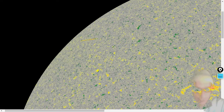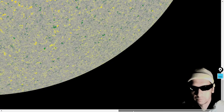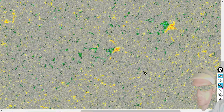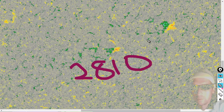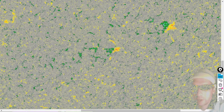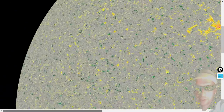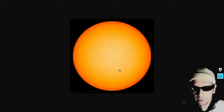Last but not least, we're going to do bonus features in the form of the colorized magnetogram, as well as more animations of the sun. And that looks like it's still a sunspot. This is likely to be named 2810. Here's 2809. 2808 has already degraded to a plage. That is no longer a sunspot, last I checked. And all eyes on this active region rising in the northeast.